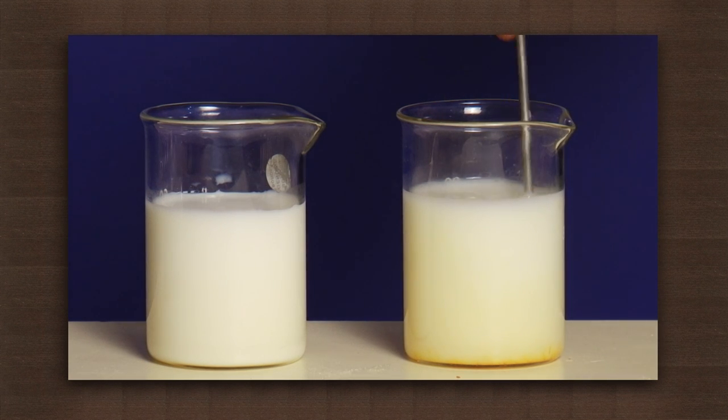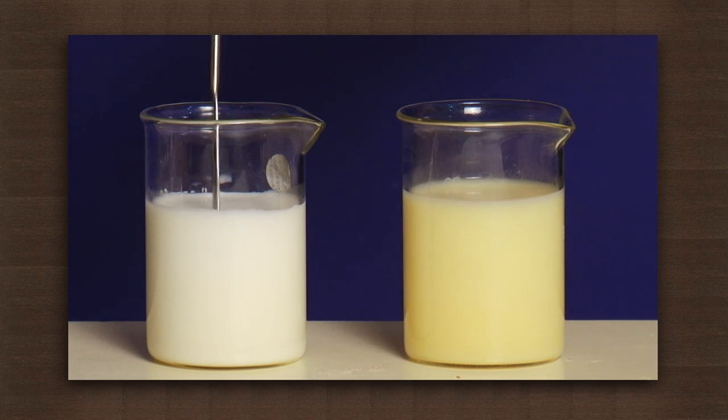The food coloring is water-based and can travel and diffuse better through the aqueous or water medium than through fat. The milk now takes the food color and turns yellow.